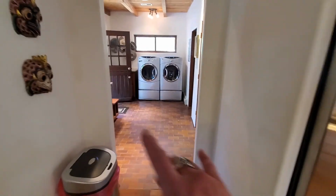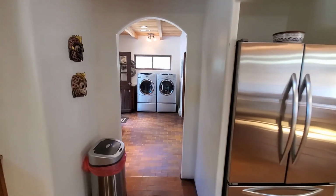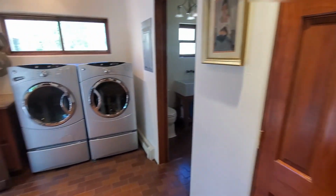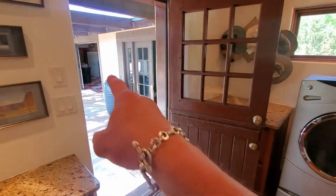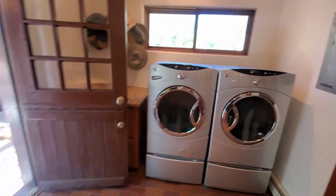This section of the house from this wall back was put on sometime mid-70s to mid-80s. But what you have here is a full laundry with a large pantry. You've got access to the front yard again from this door. So if you want to bring your groceries in, if you're going to park in the garage there. This door, and I'll show you another door on the hallway.